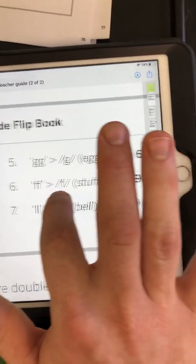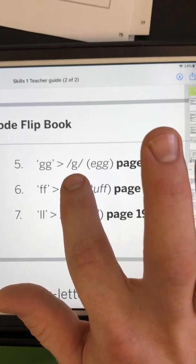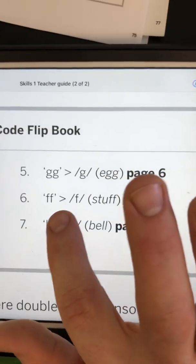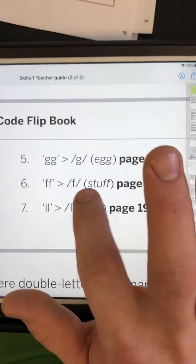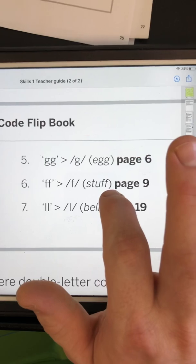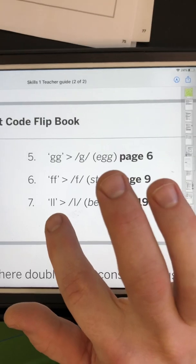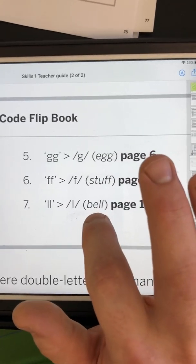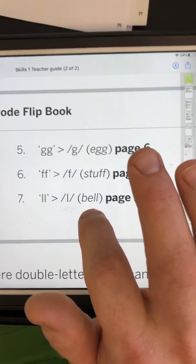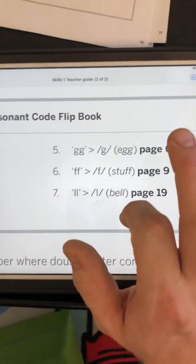I'll scroll over here. We have our two G's, such as egg. It's going to make that g sound, not the j, but the g, egg. We have our two F's, still going to make the f sound, like stuff. And then we have two L's, such as the word bell. It's still going to make that l sound, like bell or tell, like go tell someone something. You're still going to hear that l sound.